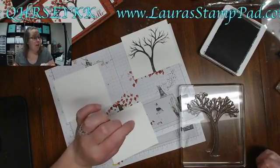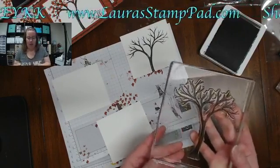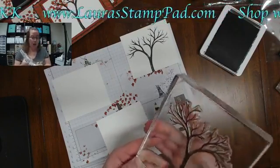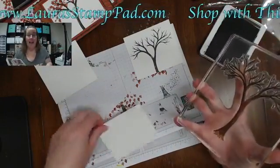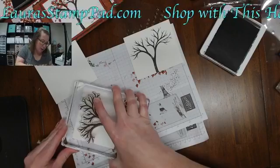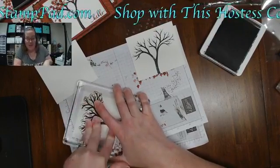The name of the color of the Stampin' Up! ink pad: this brown is the Early Espresso, and the ready orange color is Cajun Craze. So Early Espresso and Cajun Craze are the 2 colors that I'm using for this card.